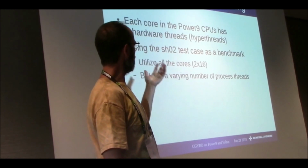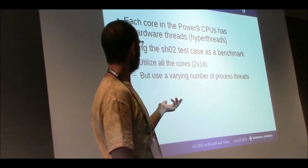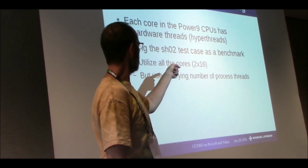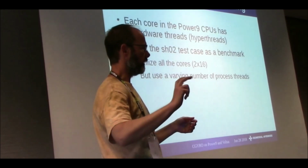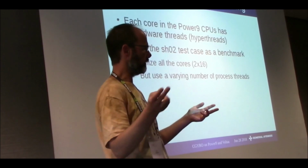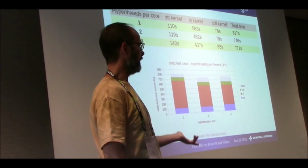So as you probably know, you have 4 hardware threads per core on the Power 9. So we took the largest of the test cases, which is more realistic, and decided to use all the cores, which means 2 times 16, but just vary the number of OpenMP threads so that we would have between 32 and 128 total threads in the system. And here are the results.